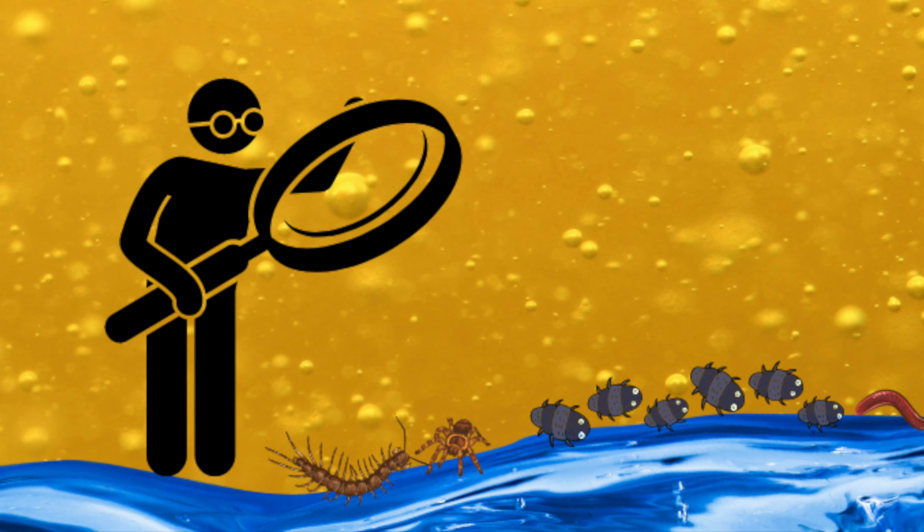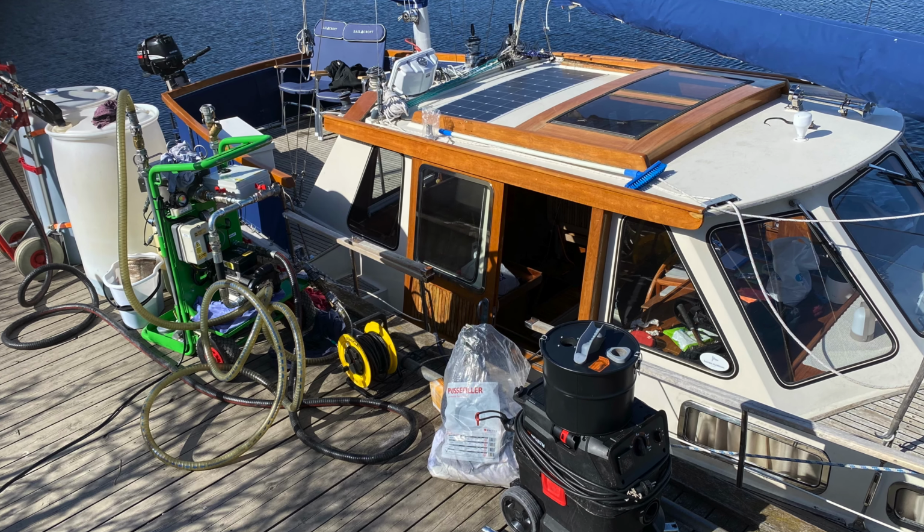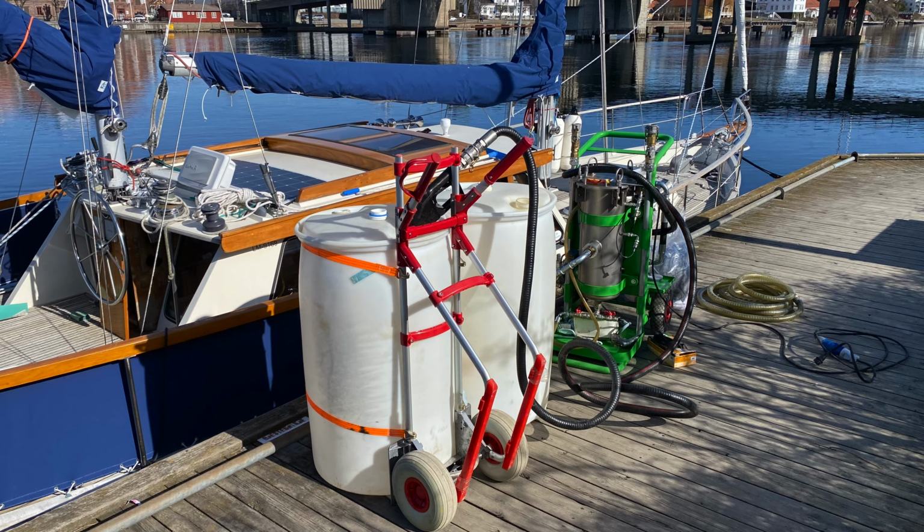So I had to call the bug buster. He arrived with some impressive equipment. All the fuel was removed from the tanks. We have 2 tanks with 300 liters of fuel in each tank.